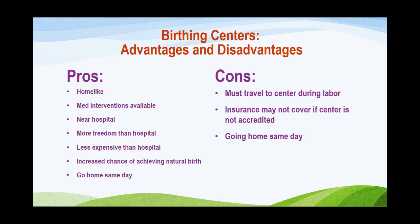It's less expensive than a hospital, and there's an increased chance of achieving a natural birth in a birthing center, and you're allowed to go home the same day. But some disadvantages could be that you've got to travel there while you're in labor. Insurance might not cover the birthing center if it's not accredited appropriately. And another disadvantage is that you have to go home the same day. So that can work both ways depending on the patient.